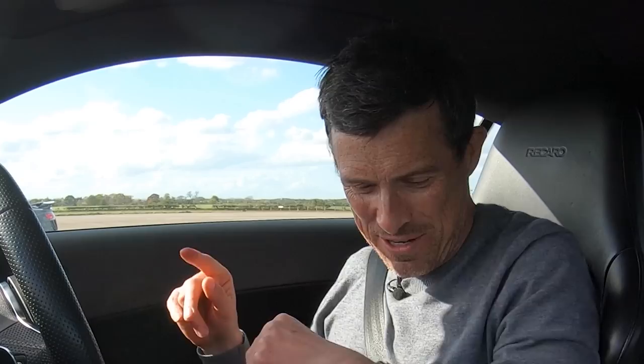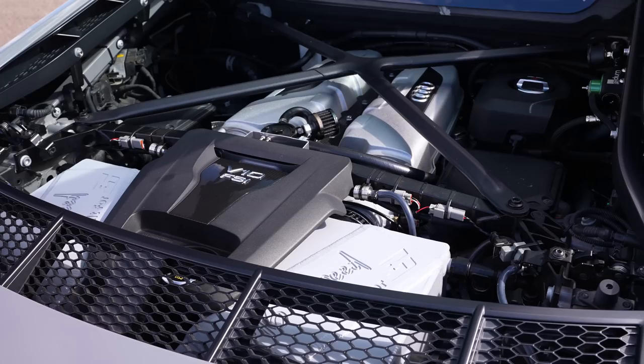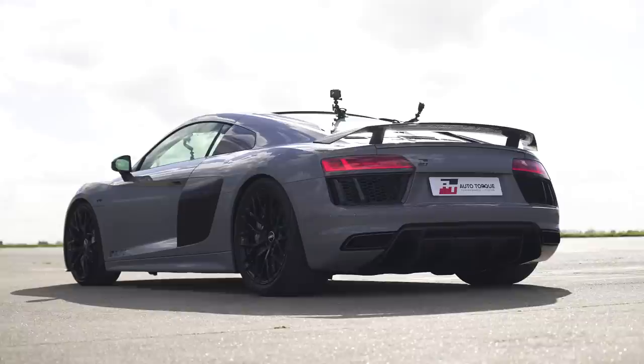Let's move on to the Audi 5.2 litre naturally aspirated V10. And it's not naturally aspirated. They put two turbos on it and it runs on ethanol. It's now got 1200 horsepower and a whole bunch of torque. It's four wheel drive. You've got a dual clutch automatic gearbox. Price on that, 40 grand for the upgrades because it doesn't have a built engine.